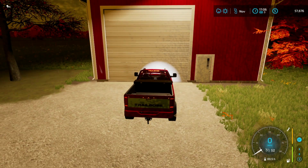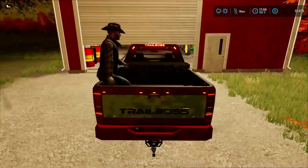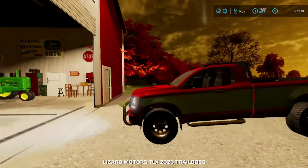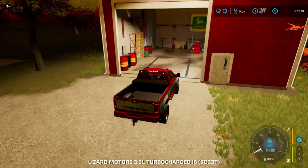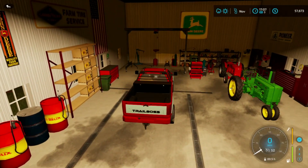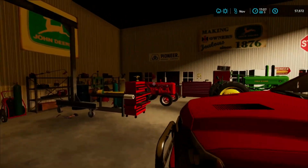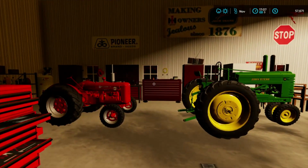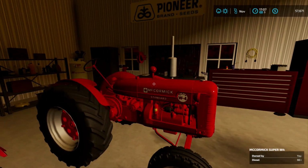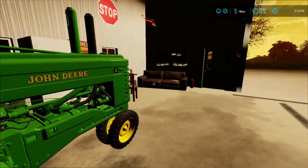Let me get the truck parked here. Unfortunately, I don't have any time to tinker with my 2 projects in here right now, but we will get to those next time. For now, I'm going to go inside, get some soup, get dried off, take a nice warm shower, and get some sleep. So the McCormick W4 and the John Deere A will have to wait until another day.